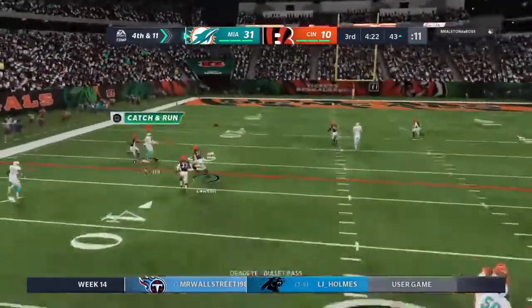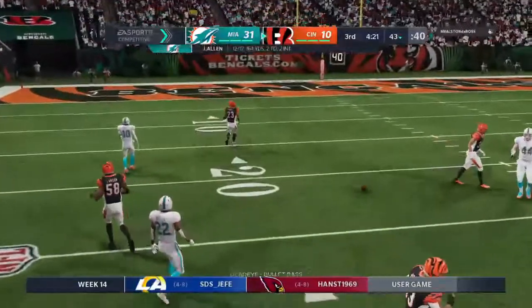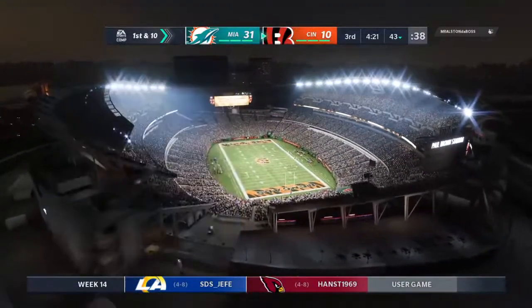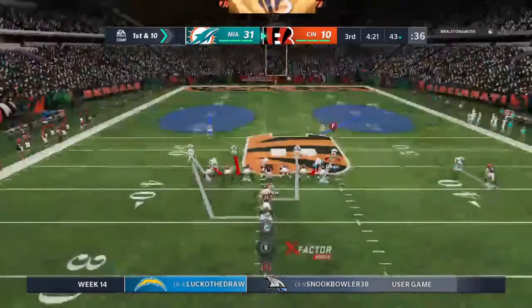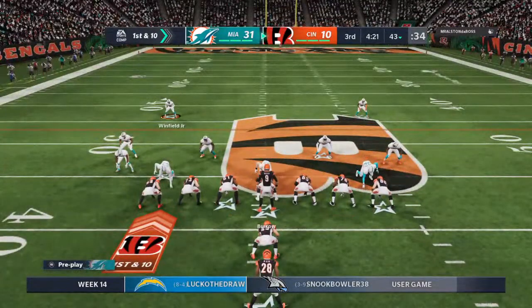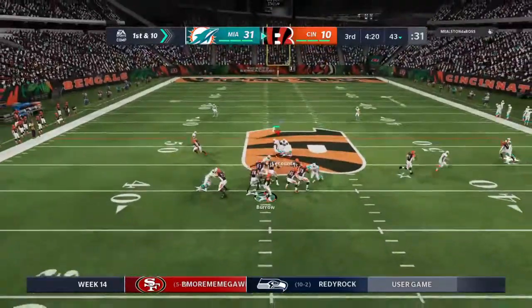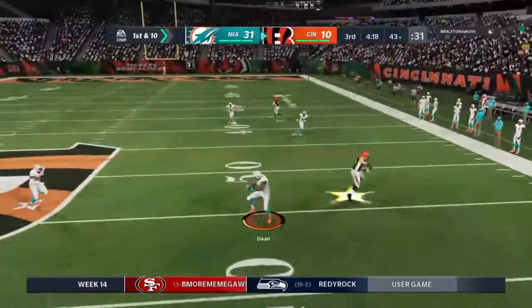Allen now looks to throw. And that is going to be incomplete. The Dolphins can't convert on 4th down. And the Bengals will get the football back. Burrow going to lead up the Bengals here, 1st and 10 at their own 43. And right away, he'll look to throw.